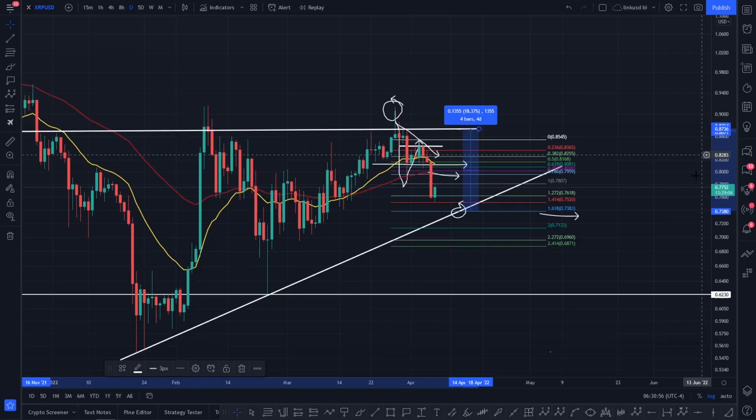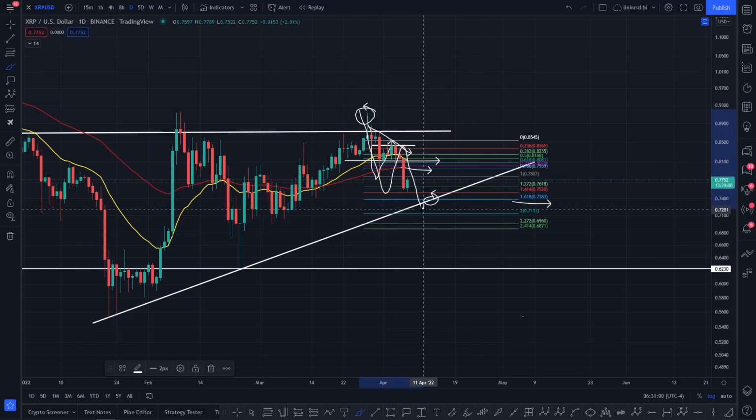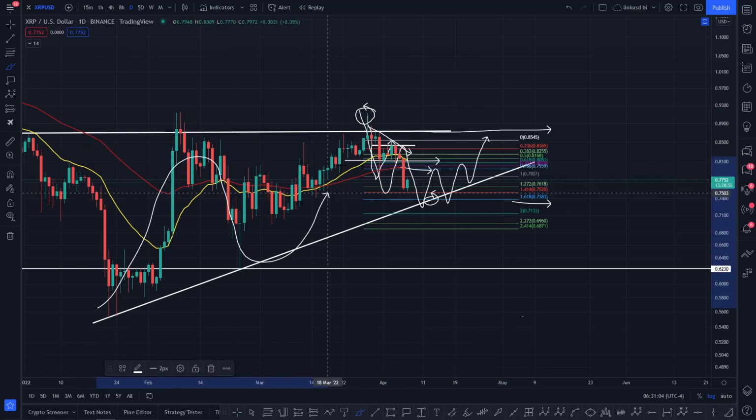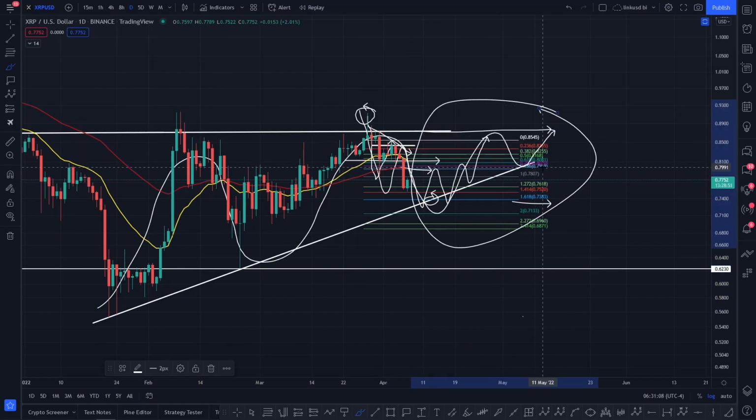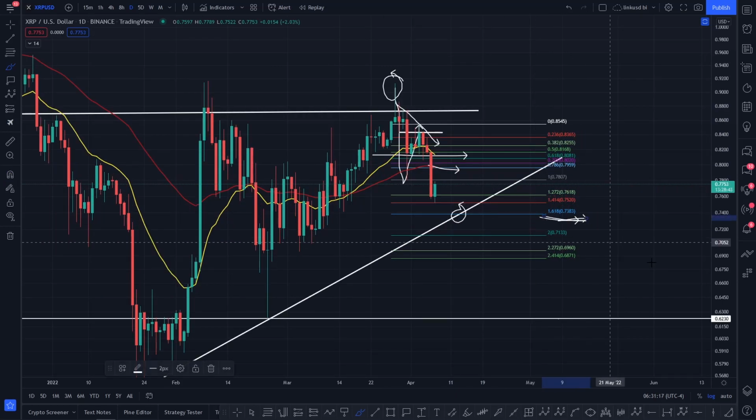Okay, and you can see if you do start to do that sort of scenario, then what you've done, you've put in an ABC correction, and right now you're coiling up, coming back up, and you're still conforming in this beautiful ascending triangle, which is a bullish reversal pattern, which at some point when you get really close to the apex is going to break bullish basically. So that's basically XRP. Hope you enjoyed the update, but I do think that XRP is trying to come down to the 1.618 at bare minimum at 0.73, where I've got some cheeky bids on Bybit.